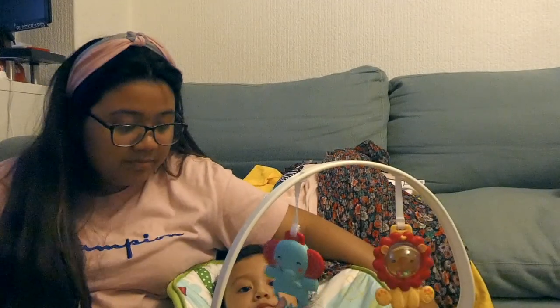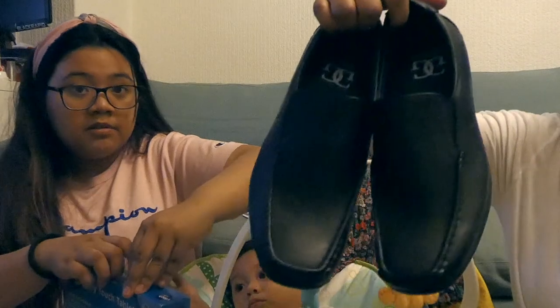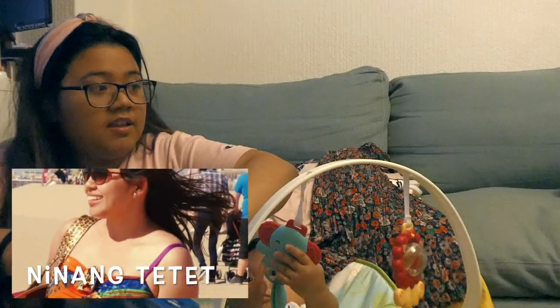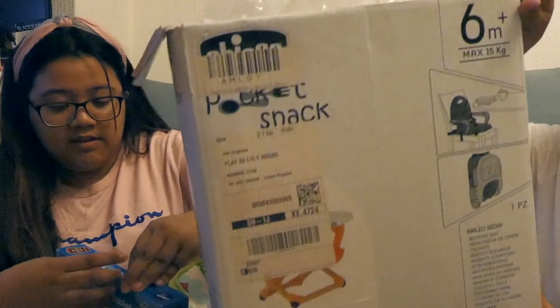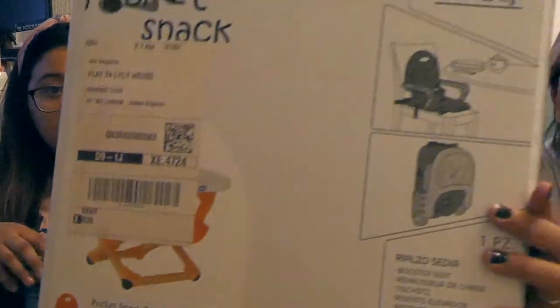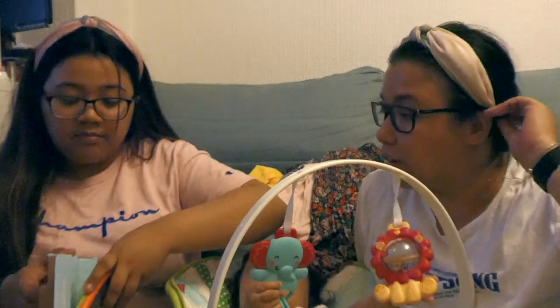Oh, and we've got one more pair of shoes for Daddy, shoes for work as well. Look, these are soft shoes for Dad. It's a black one, just for his work. And Tita Pata gave Gabby a packet snack. Is it the Chicco chair? Look, it's the chair. Gabby needs a high chair, so we decided to just get a packet snack high chair for Gabby. We've been to a party today, and we just had coffee at Mama Nancy's house in Arlington.